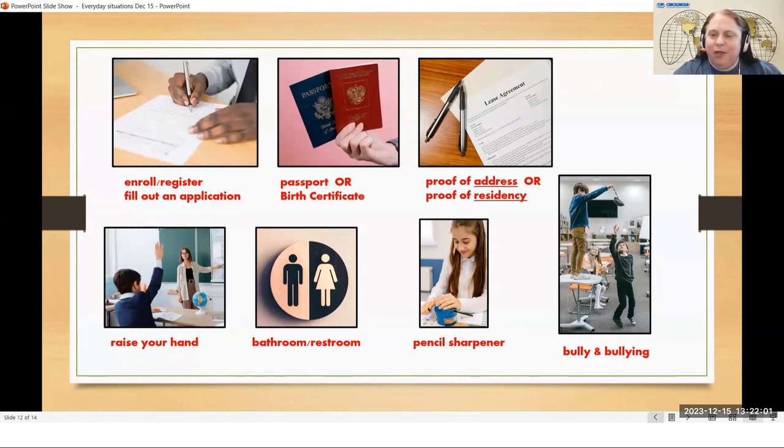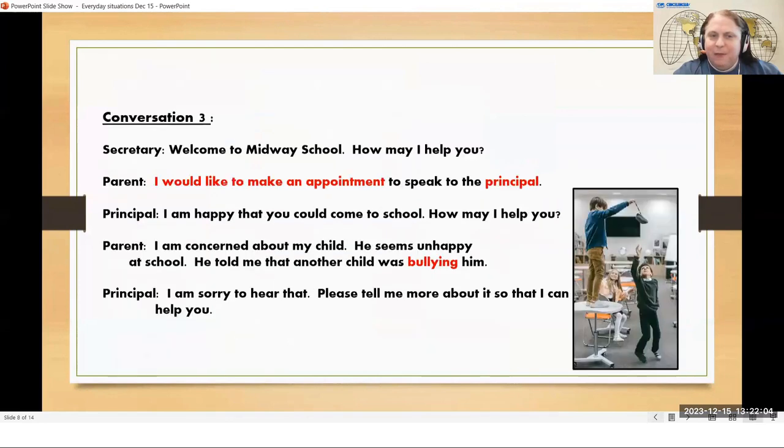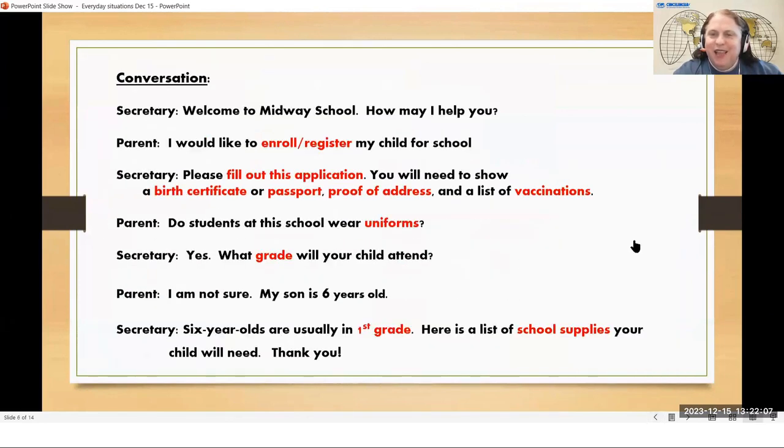Okay, I want to go back now real quickly. We have a little bit of time before the end of class. I want to go back to these conversations. I would like this time, without interrupting myself, to read the conversation so that you can hear the whole thing and see if you can understand without me stopping to give any instructions. Okay, you can read along, and I will read the whole conversation. And remember, in conversation 2 and in conversation 3, the parent begins to talk to the secretary, and then we pretend that it is a future time and that the parent is talking to the teacher or talking to the principal. Okay, so here's conversation number 1.